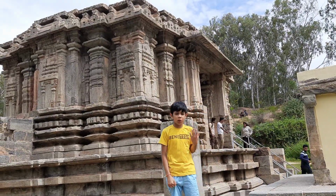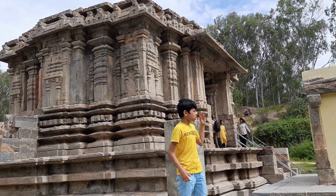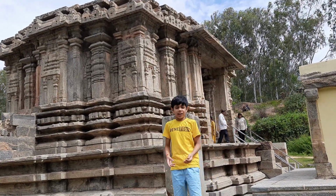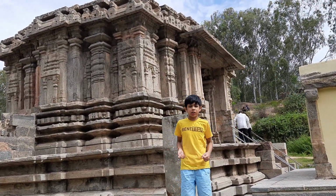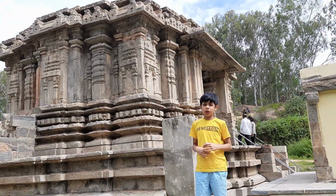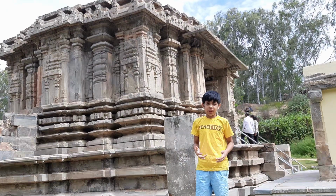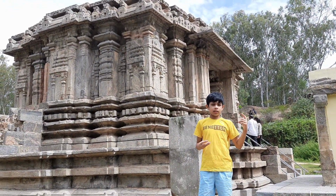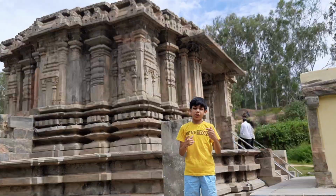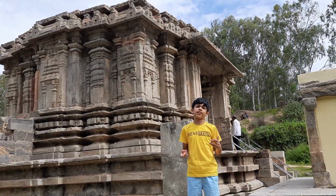Okay, so in Somnathpura, there were so many designs on the walls and everything. But here there's not that many designs because this stone is granite and it's really rough, so it's not that easy to carve. But in Somnathpura, the stone was soapstone, which made it quite easy to carve designs.